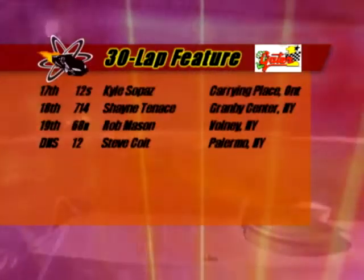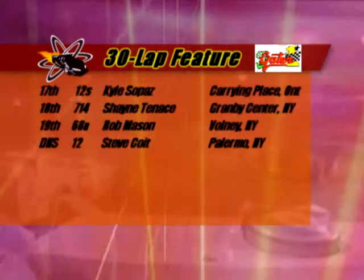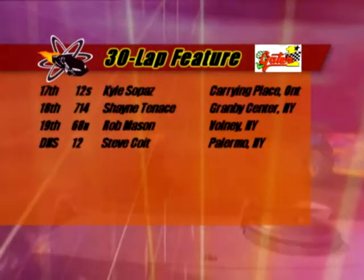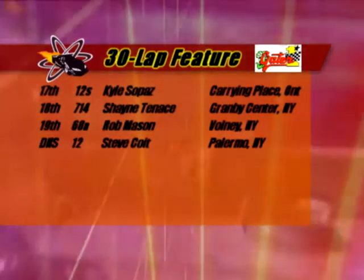And here are the drivers that did not have the night go the way they wanted. Sopaz, Tenace, and flipper Rob Mason did not finish, while a heat race crash precluded Steve Coit from starting the feature. Now let's go back down trackside with Rick Black, who was caught up with the 3rd place finisher tonight.